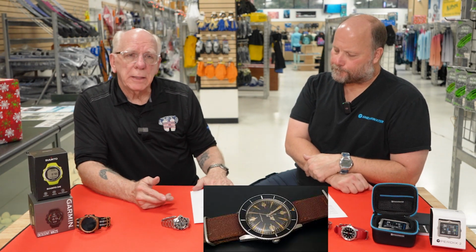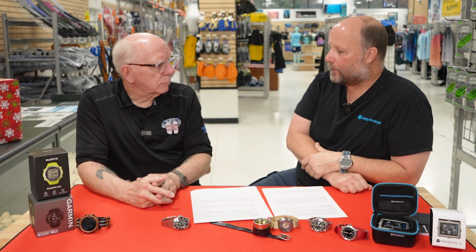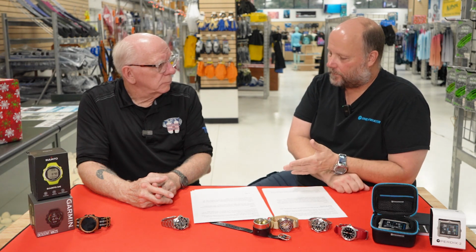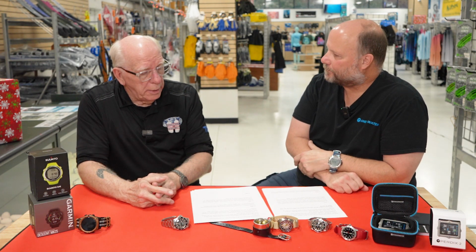Of course, in '57, Breitling came out with the Superocean. What did you think of the Superocean? I think it's a beautiful watch. I've been a Breitling fan for years, but I'm more of a Breitling aviation watch fan. But it's a beautiful watch. Breitling's not really known for dive watches, but certainly this was one of the earliest ones, really. And it was a 200-meter watch.